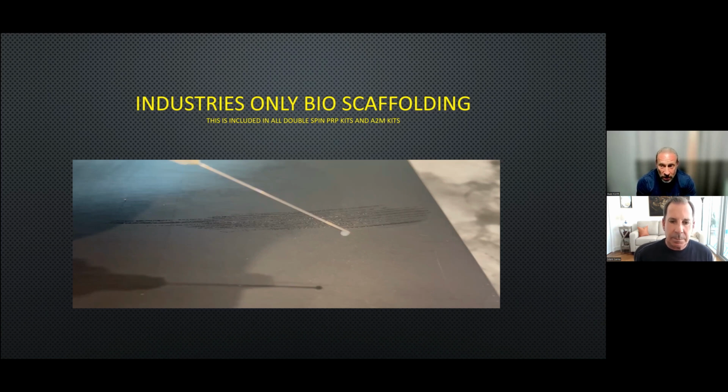And the reason you want to do that, Mark, though, is if you inject just PRP or A2M, it gets absorbed very quickly by the body. And that's why a lot of people that do PRP and A2M procedures are doing one procedure every other week or once a month because it goes away pretty quickly. The bioscaffolding takes 3 to 6 months to break down. We actually sell a lot to aesthetics doctors that use it as a filler. That's how slow it breaks down. And so we say 3 to 6 months, depending on the person's metabolism.